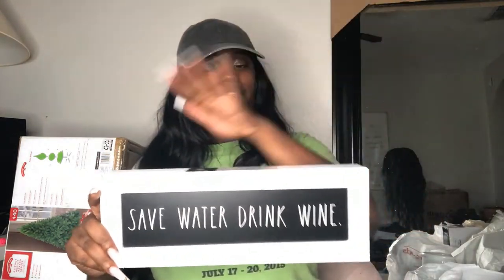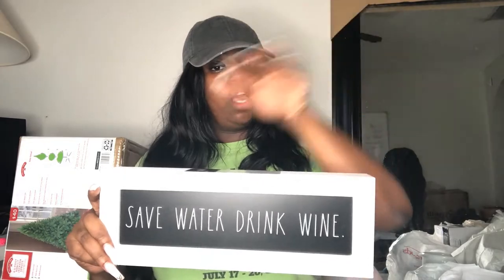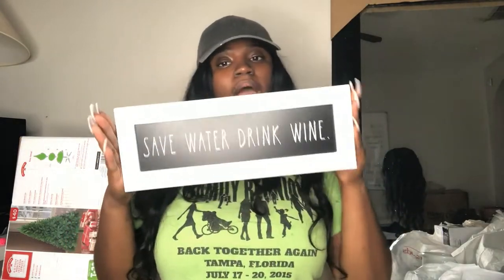Then I have this nice little sign. Save water, drink wine. That's the motto. So this is going to go above my stove. Y'all know the top of your stove, that little flat piece that's at the top of the stove by the knobs. We're going to sit this baby right up there. Y'all should be visualizing this stuff as I'm telling you.